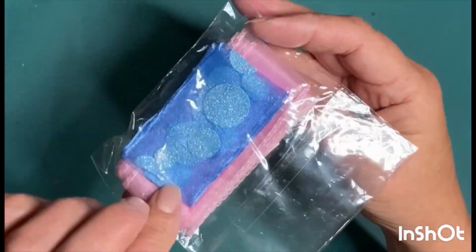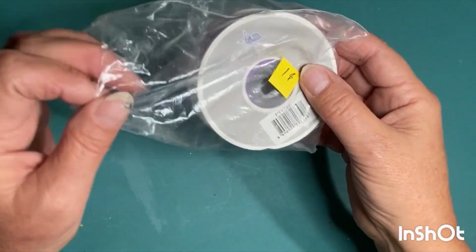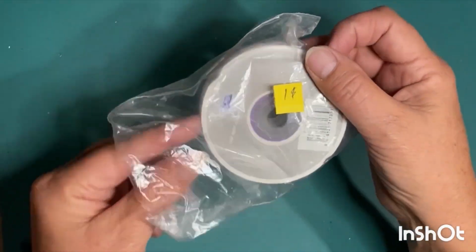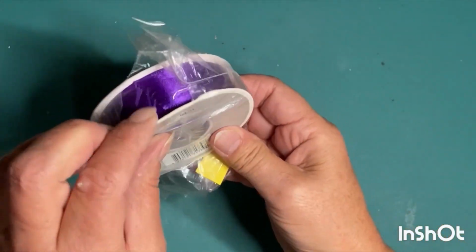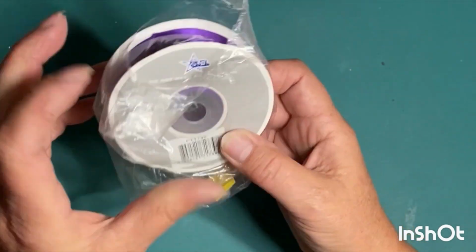Another 50-cent bag of ribbons. This is a roll of purple satin ribbon. It was $1 for this. And there is stacks on this roll.